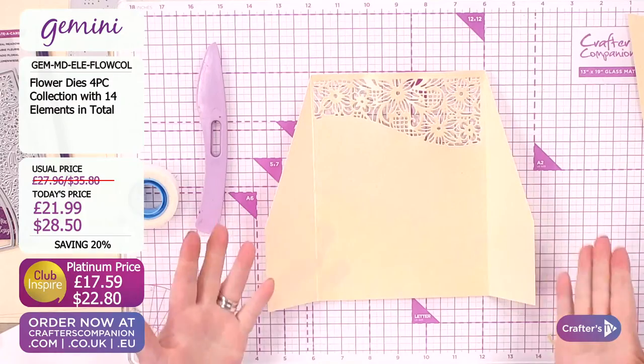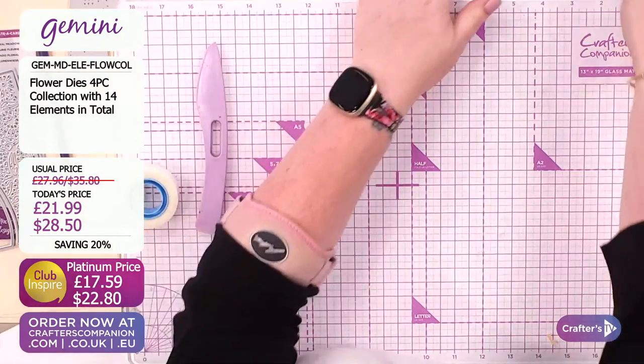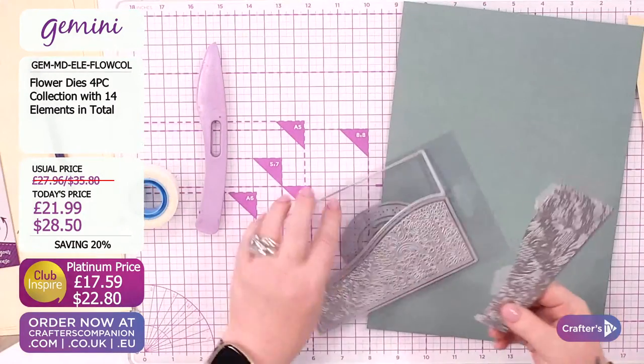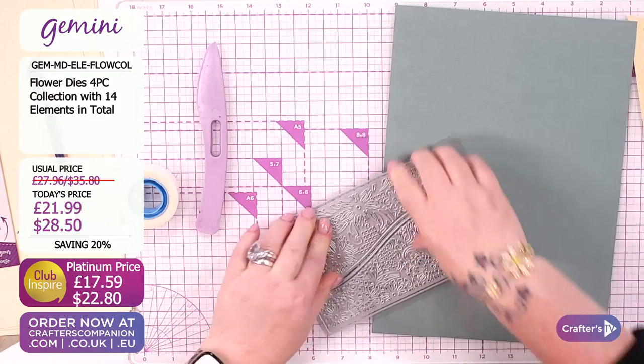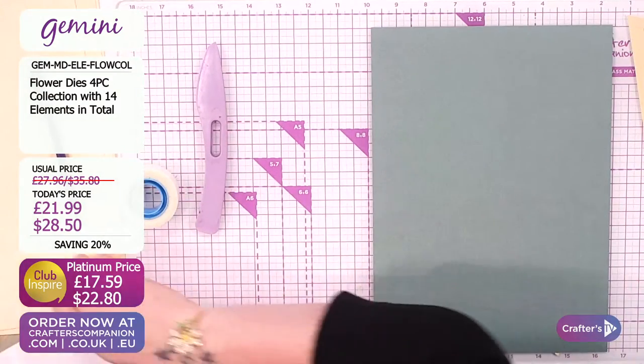Right, there we go. So that is that piece for now. So just going to pop that to the side. And for the back piece, oh, let me pop this away. While I'm being tidy, we'll try and stay tidy. That's it. Start as you mean to go on. I always start as I mean to go on. Hey, you're 20 minutes in, you're doing great.